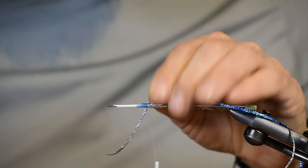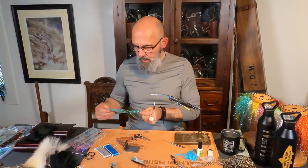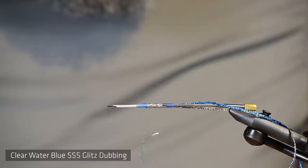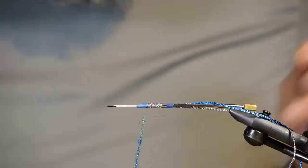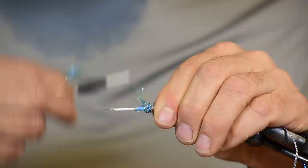The reason I do that, I want to have 50-50, but I'm doing that so I can back down with my dubbing. And on the big fly, of course, I used the glitz dubbing. Glitz has longer fibers, and I just spin it on, and again, never use wax. Wax will melt and disappear. Take a little time and just spin it on. Take the dubbing back down on the tinsel before you turn.